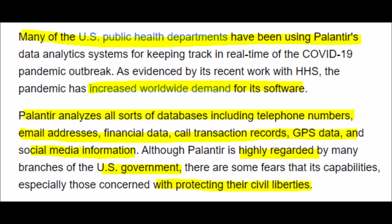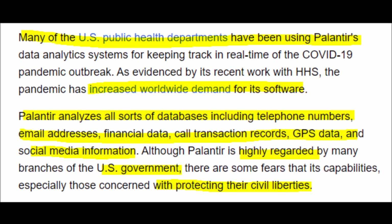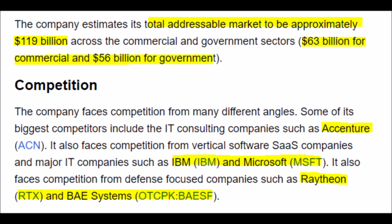Palantir analyzes all types and kinds of data, including but not limited to databases, telephone numbers, email addresses, financial data, call transaction records, GPS data, and social media information. And because Palantir is an extremely ethical company, they use this information responsibly.